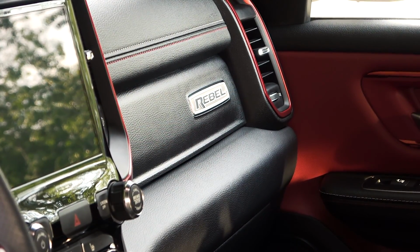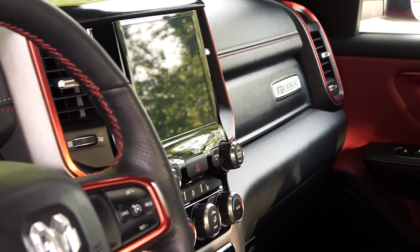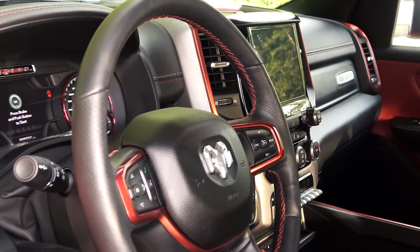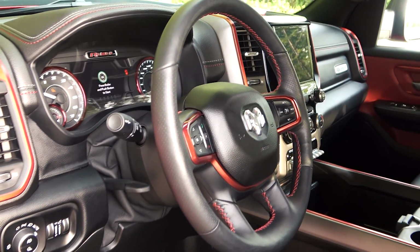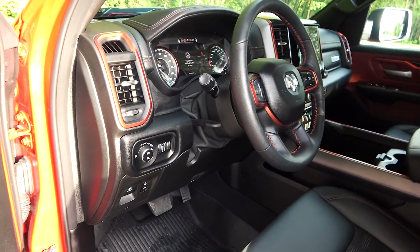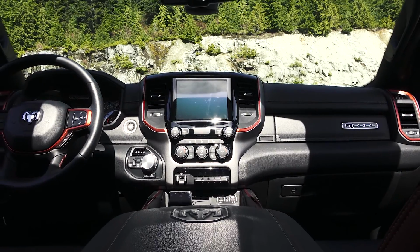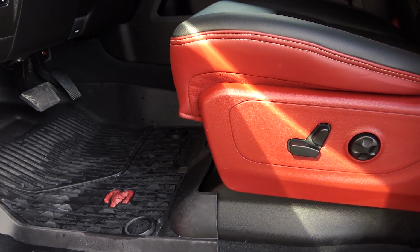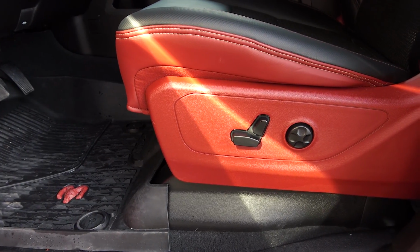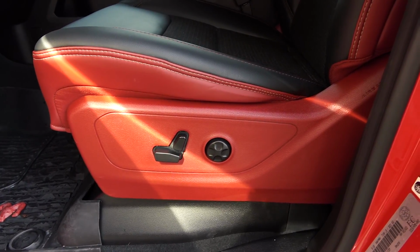When you open the door to the Rebel, you are greeted with this red and black interior scheme. There are nice red anodized accents on the dash, gauge cluster, door panels, and center console. While I wasn't a huge fan of it on our earlier quick drive of the 2019 Ram Rebel, it has really grown on me over the last week. The only place that I think they went too far is the red trim on the seat bases. Personally, I think they would look better black, but that's always a personal opinion.